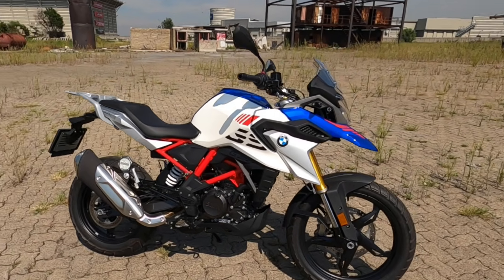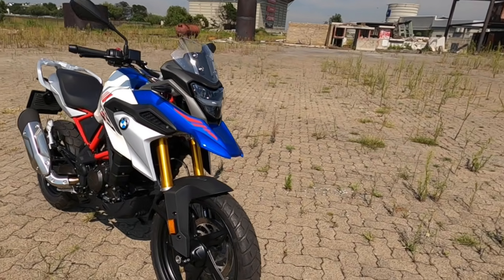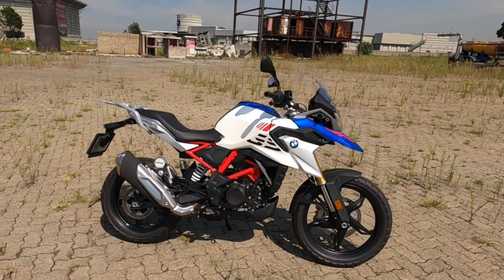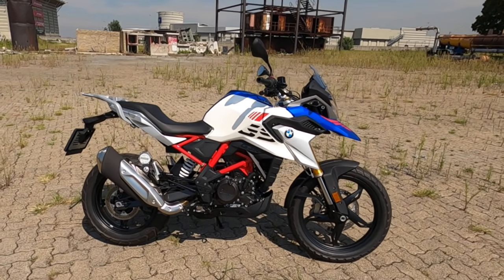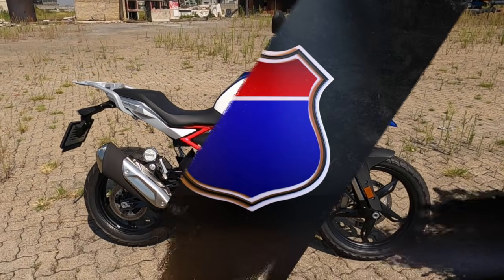But if you just look at it, it does not look like a baby bike or small capacity bike. It looks good, its stance is great, overall looks, I really like it. So in this episode, let's delve in, have a look at the specs of this motorcycle, the build quality, take you for a ride, and let's discuss how good this bike really is.